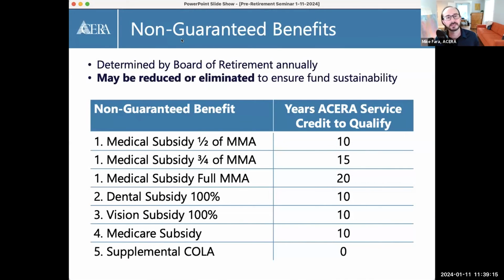Now, like I said, these are not guaranteed benefits, and it's based on how much money is in that reserve fund. Currently, the fund is the most sustainable it's ever been. Our board of retirement manages this fund. They determine what the benefits are. They keep track of it every year to make sure the fund is staying sustainable. So they set the benefit levels to keep the fund sustainable, and they determine who gets the benefits. But everyone who gets the benefits are all Acera retirees.